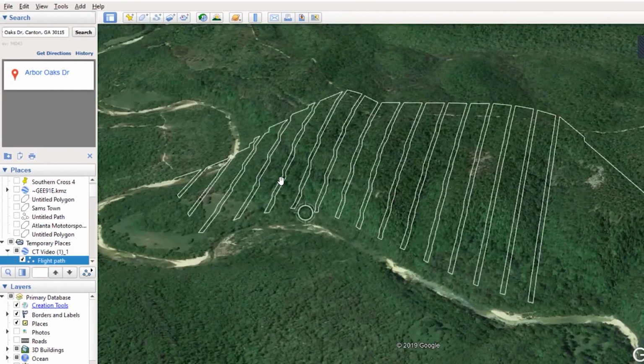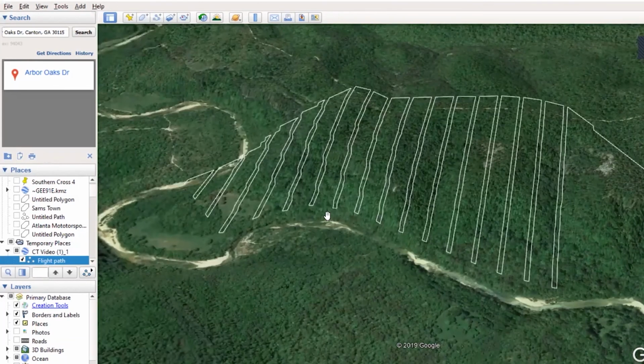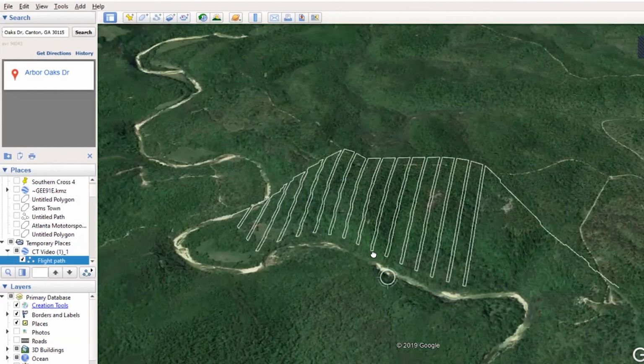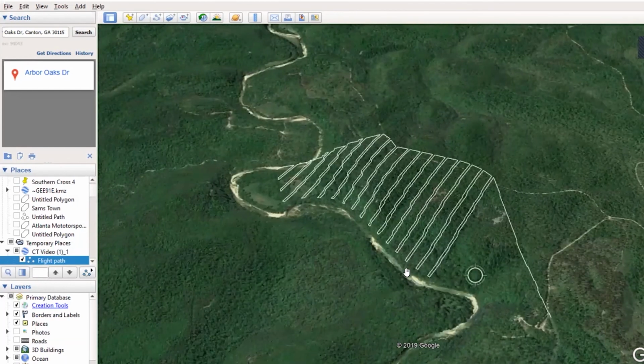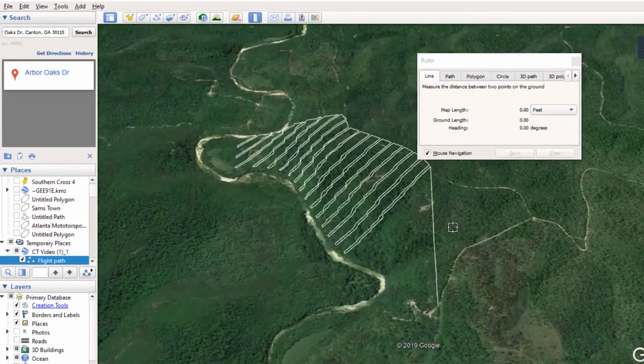So what you'll see when you actually get into the video, we were a good ways away from the actual flight block itself. And when we actually got to the beginning of the project, we knew we were going to run into some issues with battery life just because of how far we were flying and how the drone was actually handling the terrain. But it really came to life as we got out there and learned more on the fly.